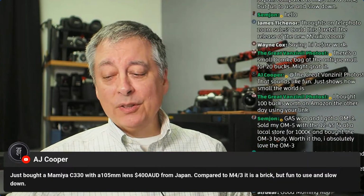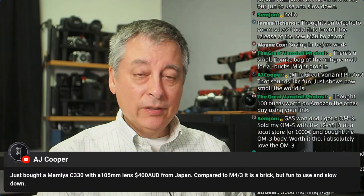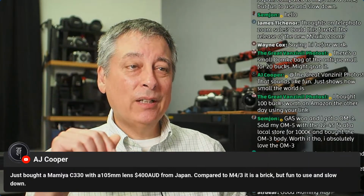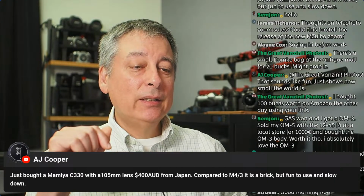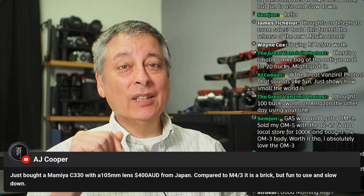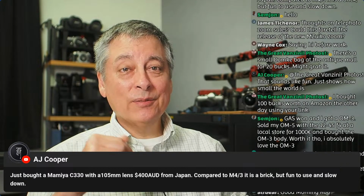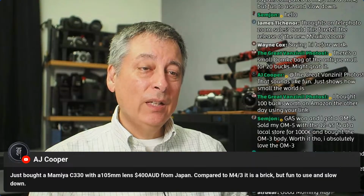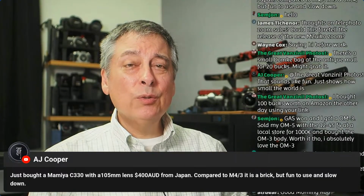And I've had opportunities to buy one here and there, but I've always passed on them because I have so many film cameras that I don't shoot with enough. If I got that, I would shoot with it even less than a 35 millimeter, because the C330 uses 120 film. And I have one twin reflex camera that was gifted to me.